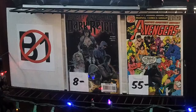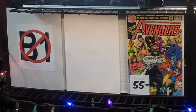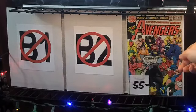Wendell for B2. B2, Wendell one shot. Scarfing those up, great stuff. First Scott, I love that cover. That George Perez cover is always killer. That should be a t-shirt.